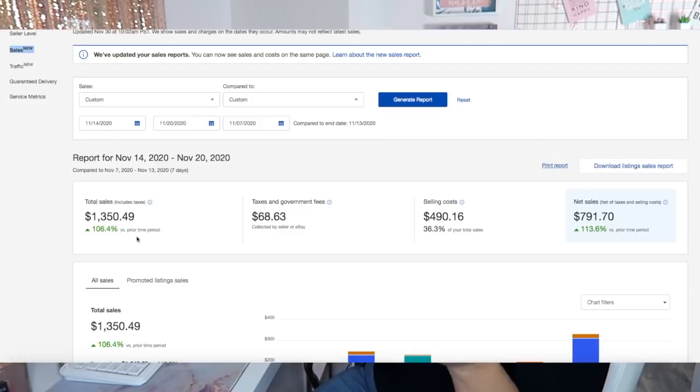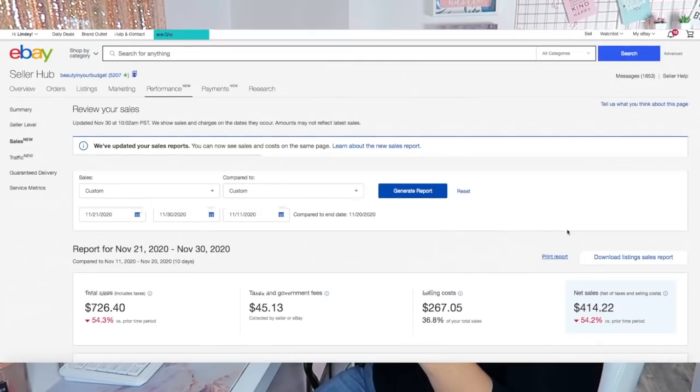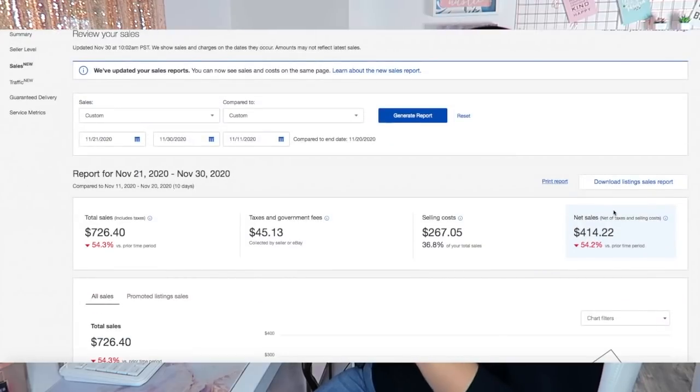So this week I did start listing a few more things and my sales did jump back up. I did $1,350 worth of sales this week. And then this is the last bit of the month.